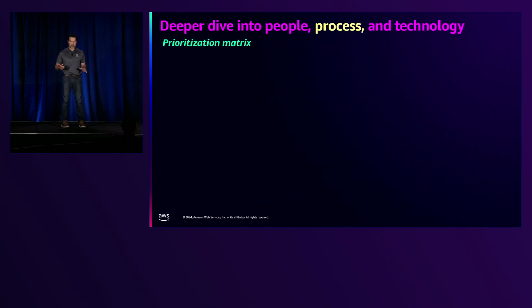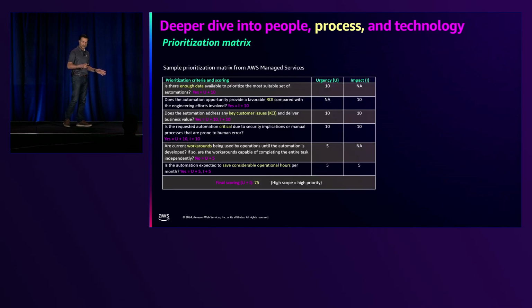Now, this is an example of a metric which one of our functions, AWS Managed Services, has used. They decided to measure some of these categories against urgency and impact. For example, they want to make sure, do you have enough data? And if yes, you have enough data, and there is an urgency, they think that becomes an urgent thing, they put a score from 0 to 10. And similarly, if it is a KCI, a key customer issue, and it's been highlighted in our dashboards, then we have a higher urgency, higher impact. And they put a score against all of these things and get a final score. The higher the score is, the higher the priority for automation.